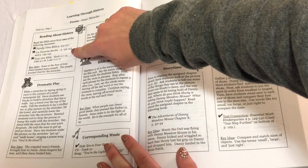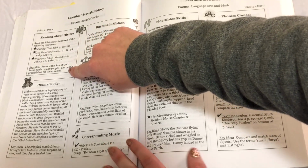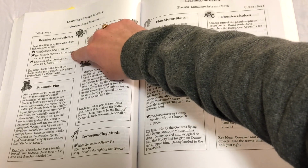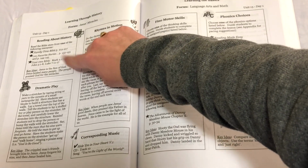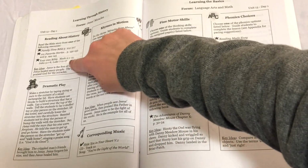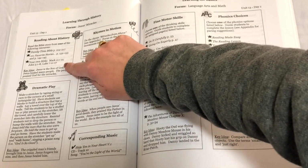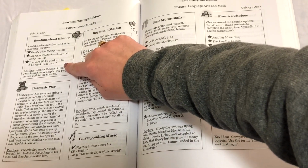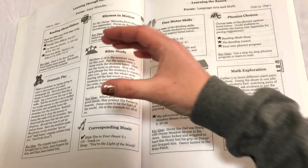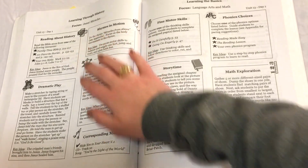Every day you have reading about history, and it gives you several options that you can use. You can use the Family Time Bible, 101 Favorite Stories, or your own Bible. I tend to use my own Bible, and this also gives you certain scriptures to read. Usually it's a story, and I found that for my kid who will sit and listen to a chapter or more of the Bible at once, I didn't like skipping around, so I was reading full chunks of the Bible to him. And so that's what we do here.